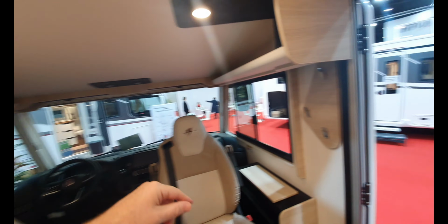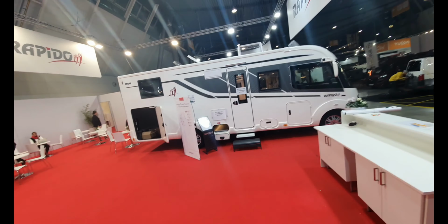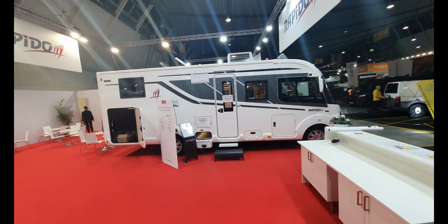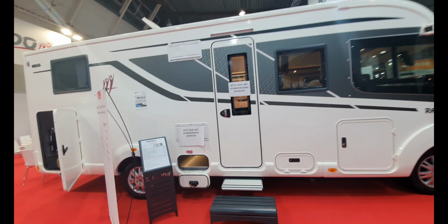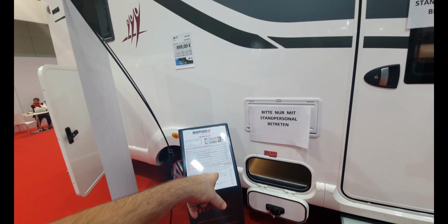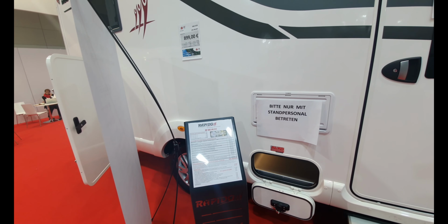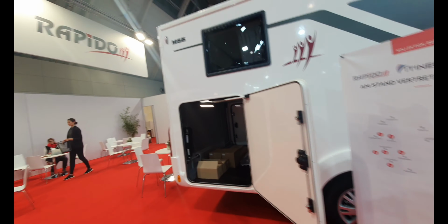Fiat Ducato engine. Well, I'm not going to show you this one there because I need to find a stand personnel to actually open the door. I mean, it doesn't normally stop me, but in this case it's going to stop me because I bet they've locked it as well. M66 Alde, it costs 144,190, so you certainly wouldn't want any riffraff going in at that price.